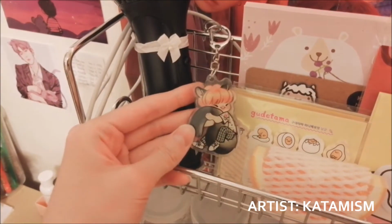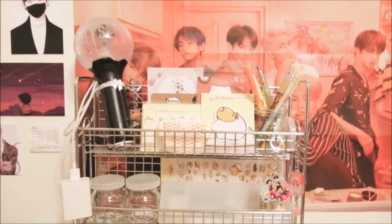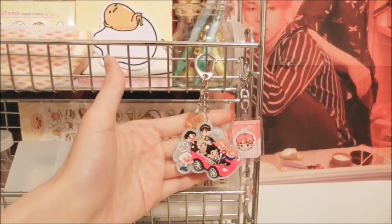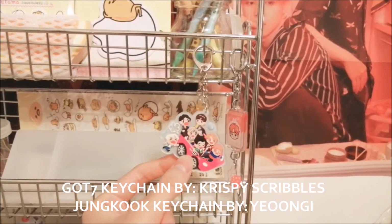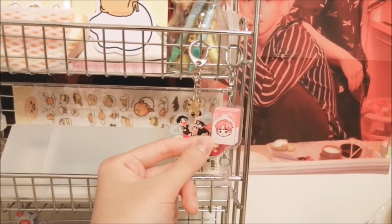And this is a little keychain of Jin from BTS that I got at a convention. Now moving down to the second part, I have some more keychains here from the same convention. So this one is a GOT7 Just Right music video keychain, and this one is a Jungkook strawberry milk keychain.